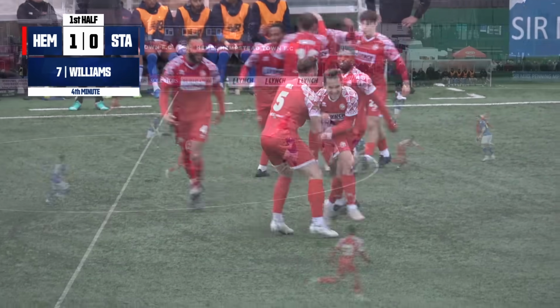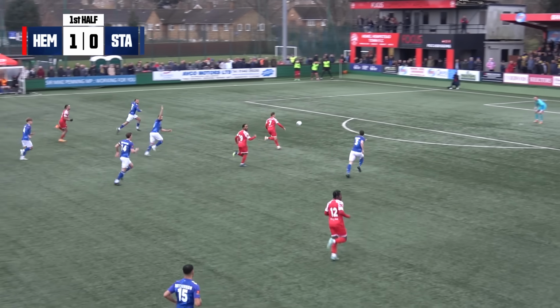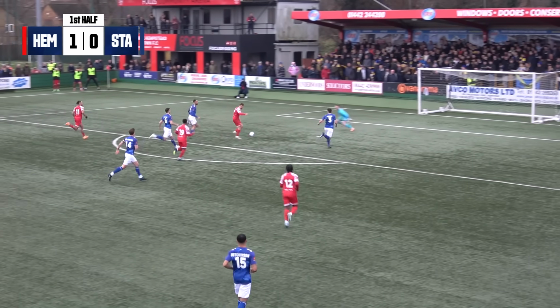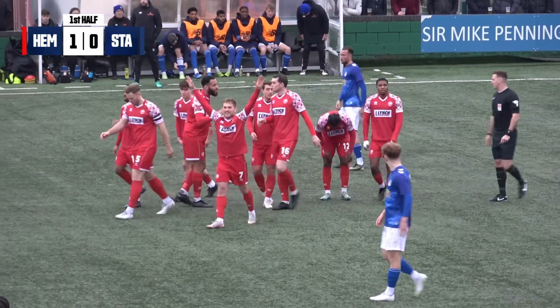Yeah, great goal from Hemel. Really worked out well down this right-hand side. Lovely clear ball in behind George Williams. Looks like he just escaped the offside trap. Took his time, composed finish down to the keeper's bottom right, and a great start from the Tudors.